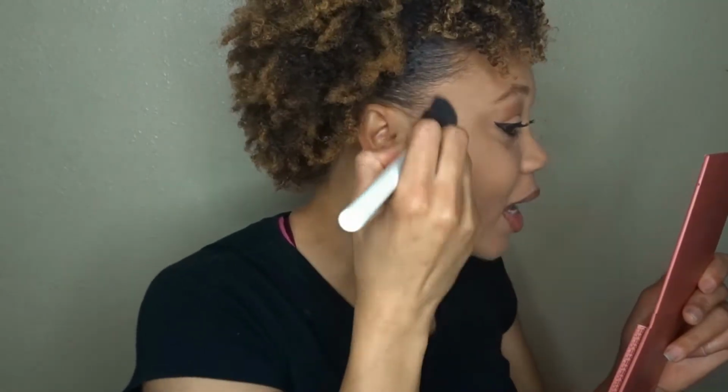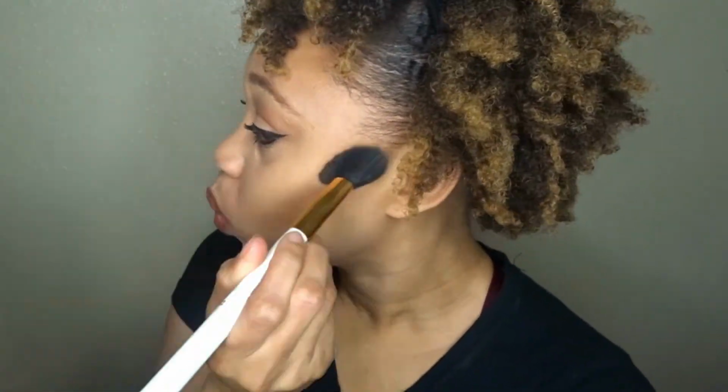I feel like my cheek looks dirty. I think I got the hang of it. Okay, I think I did it. Look, this side, and then we're going to do the other side. I think I got the hang of it. Okay, I'm confident now. Okay, I think I did it. Yay! Okay, so look, you guys.